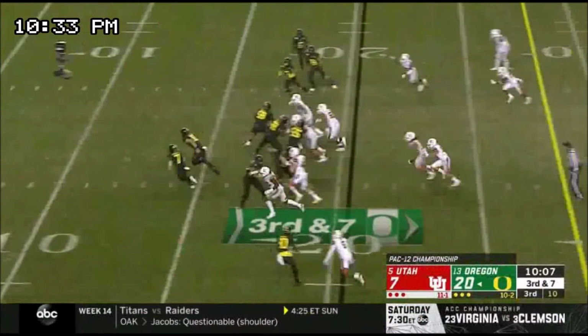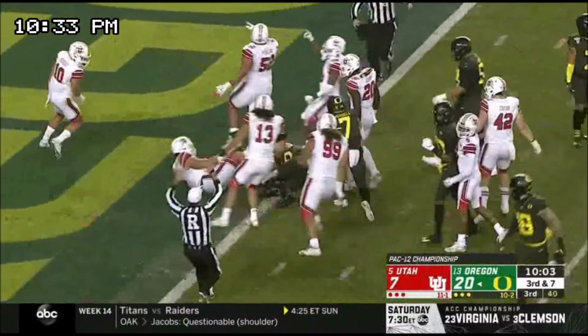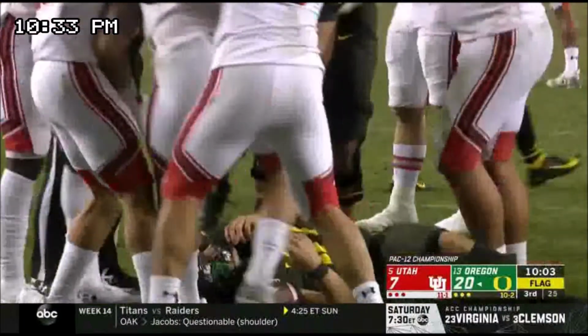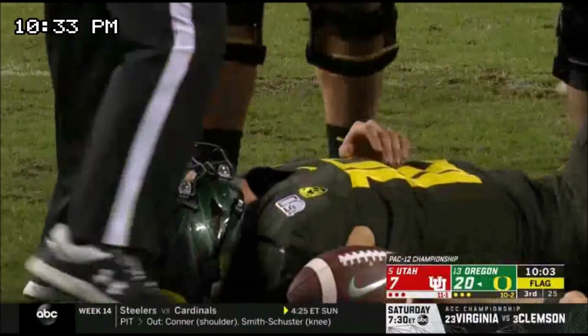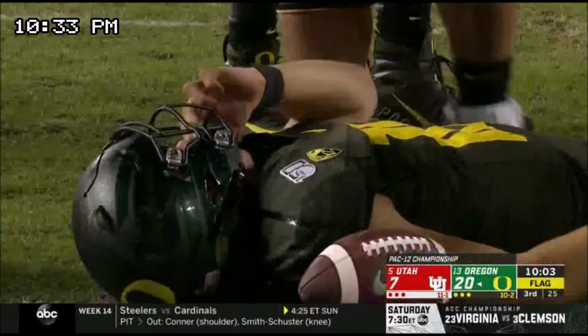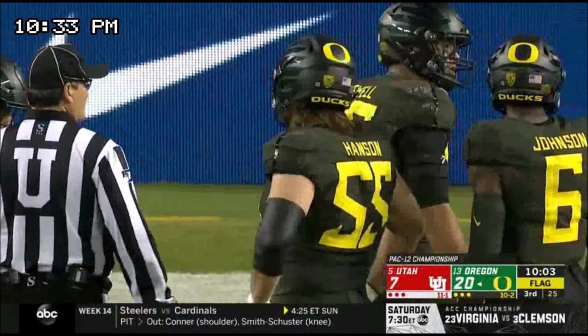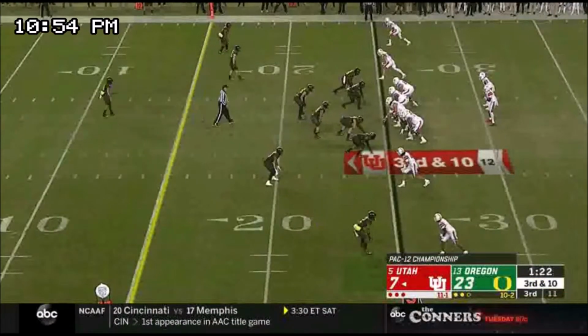And the ball is snapped. Herbert wasn't ready for it. He has to dive and fall at the 1-yard line. A flag came out, but a miscommunication between Hansen and Herbert. Very nearly a disastrous play. He's slow to get up. Bradley and Nye came flying down. The ball was Keithy. He came back after having the concussion protocol.